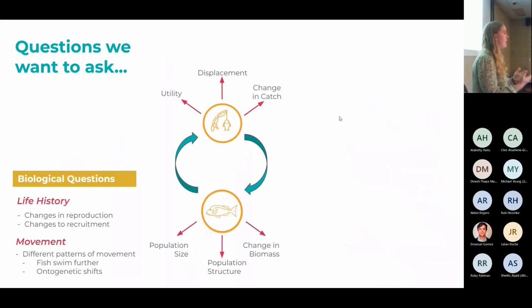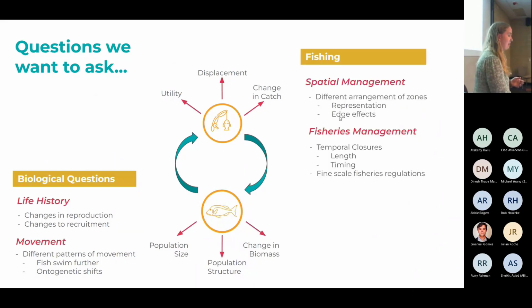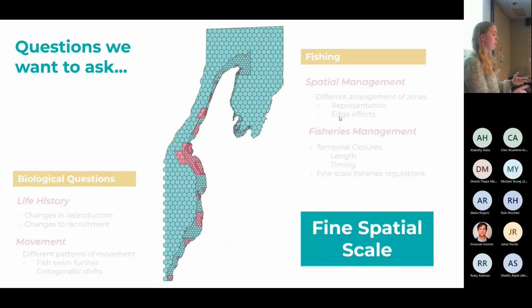How would putting a different pattern of movement affect how much people can catch, but also what the effects of management might have? And then for fishing, it's all of those classic things that we think of. What would happen if we put a different arrangement of sanctuary zones in, if we represented habitats differently, if we clustered them all together? And then your classic fisheries management, what would happen if there's temporal closures or other fine scale fisheries regulations? But the most important part about this model is that it's on a really fine scale.